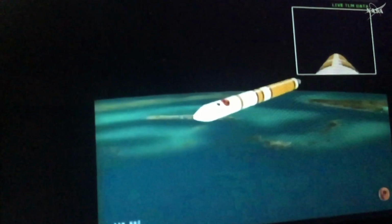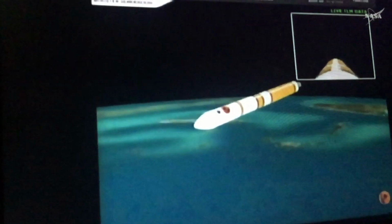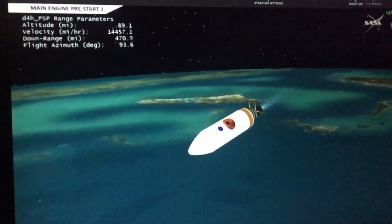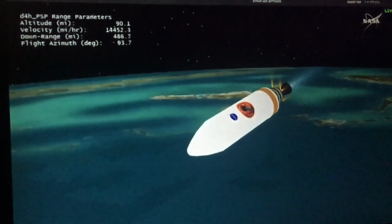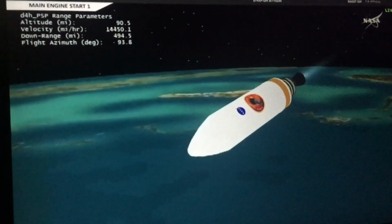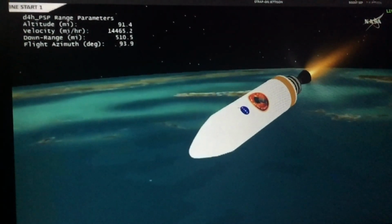Standing by for PICO. And we have BECO, booster engine cutoff, standing by for stage sep. And we have good indication of stage separation. NED is deploying. We have pre-start on the RL-10. And we have ignition on the RL-10 engine. Engine chamber pressure looks good.